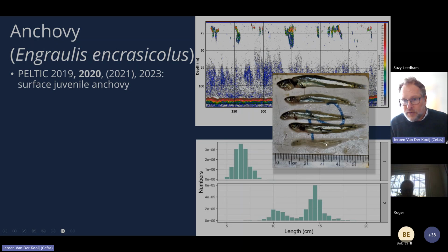The bottom one here has not even got its silvery coat, if you like. And what you see at the bottom figure are the length frequency histograms of normal anchovy that we would have encountered, which are those northern fish, right? So from, let's say, 8 centimeters upwards. These fish in these small schools near the surface were much, much smaller, completely different compared to anything we've encountered.